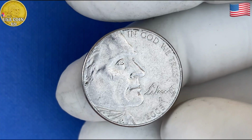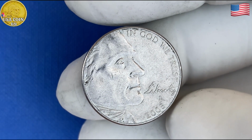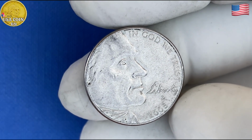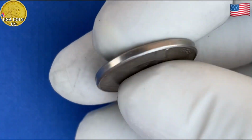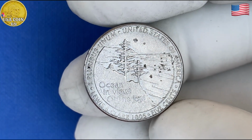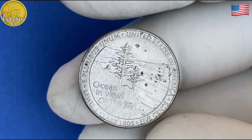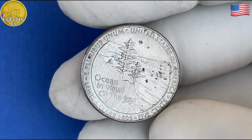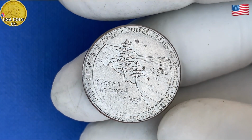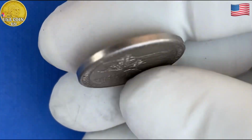There are a few things you can do to increase your chances of finding hidden treasures. First, always handle your coins carefully. Use gloves when touching them to avoid getting oils from your fingers on the coin, which can damage it over time. Second, store your coins in protective holders or cases to keep them safe from scratches and environmental damage. And finally, if you think you've found something special, consider having it professionally graded. A professional coin grading service can assess the condition of your coin and help you understand its true value.